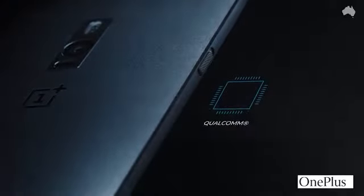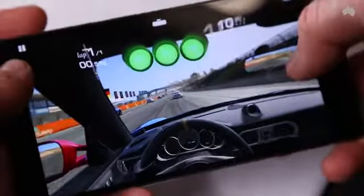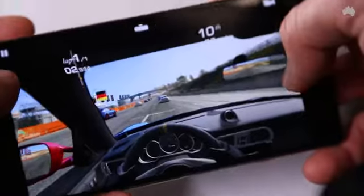Speaking of fast, the OnePlus 2 is one of the few smartphones on the market to boast a whopping 4GB of RAM and 64GB of internal storage. The Snapdragon 810 octa-core processor easily keeps pace with the Galaxy S6 and blows away the low to mid-range chips often found around this price point.